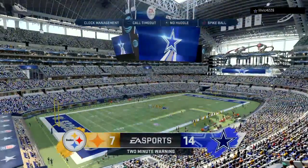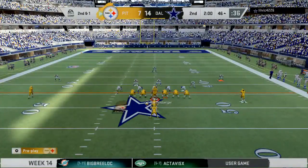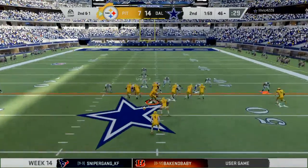We've hit the 2-minute mark in the second quarter, 14-7. And we'll remind you that coming up at halftime, we'll join Jonathan Coachman and the gang in Orlando. Coach will have stats and scores from the early games going on here around the NFL.